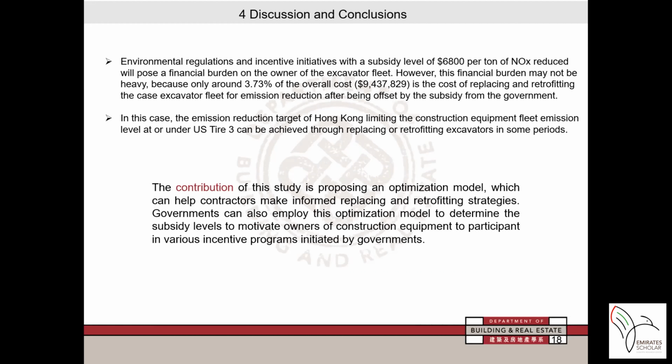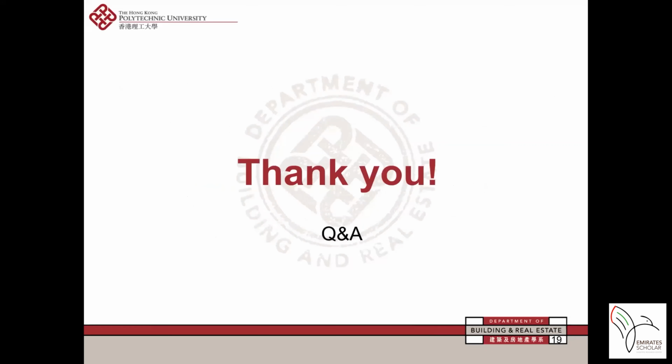Secondly, the emission reduction target of Hong Kong limiting the construction equipment to order or at US Tier 3 can be achieved through encouraging contractors to replace and retrofit their equipment. That's all about my research. Thank you for your listening and welcome.